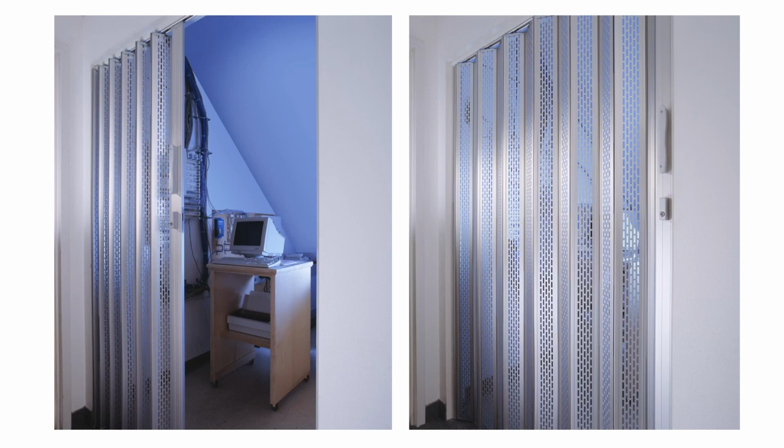This is an example of a telecom IT room. Due to increased security concerns, a company needed a way to protect its computer and telecommunications equipment without causing problems with heat buildup.